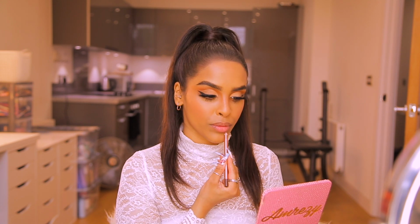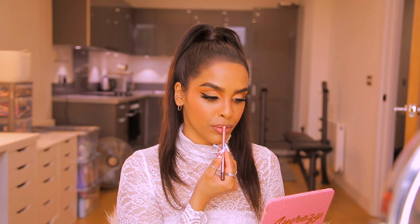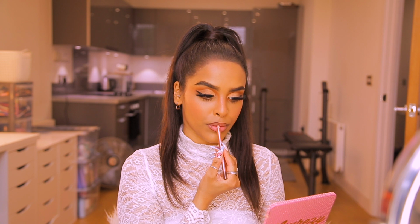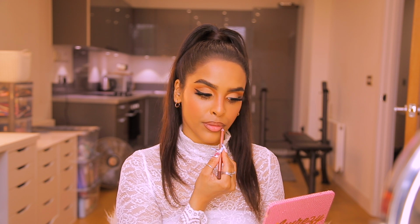Now it's time for lip. I'm going to be using the Revolution lip liner. This is a brown shade. I'll leave the shade down below. And I've been using this quite a lot for the last week. I'm just going to line my lips. I love to use a brown shade or kind of like a darkish pinky brown to outline my lips, because I feel like the colors that I like to wear on my lips look quite ghostly if I don't have a liner to go with it, if that sort of makes sense.